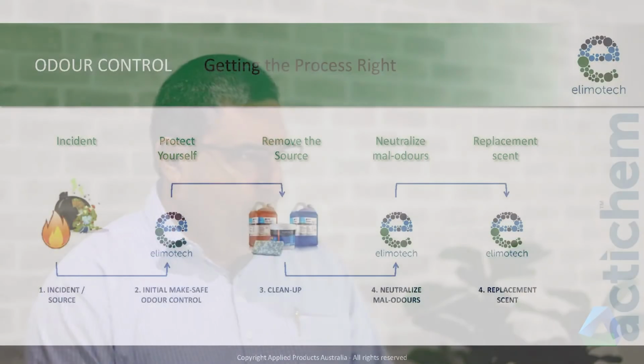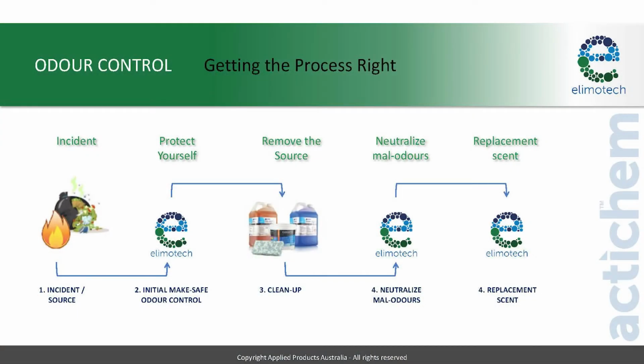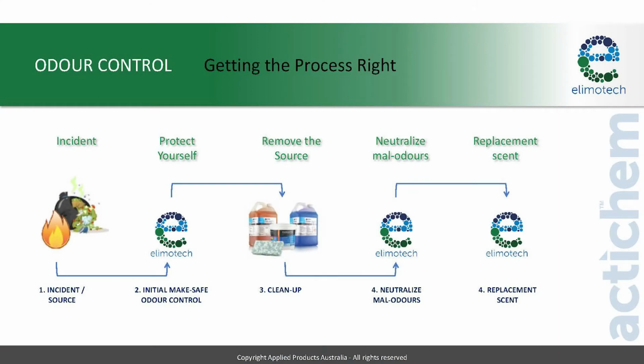job. So we start off at one, which is the incident, a fire or the source of the odour, which can be organics or fire, tobacco, curry, as we've discussed. Initially, we speak about protecting ourselves. In some instances, this is especially relevant in fire restoration, where the odours can be quite toxic, and also can be very irritating to the respiratory system. So step number 2 is not necessarily always required, but sometimes we do need a knockdown odour control product there.